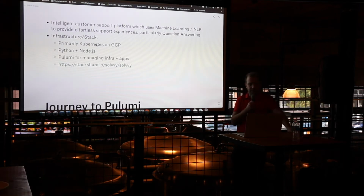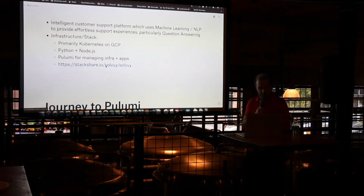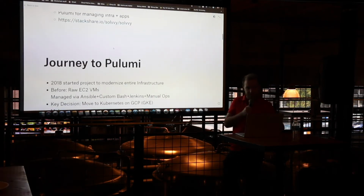Our stack is primarily Kubernetes on GCP, and for the backend we use for the most part Python and Node.js. And as I mentioned already, we use Pulumi for managing the infrastructure, but also the application. So that's kind of important. We don't just split it up to VPCs and clusters, but we also deploy into our cluster using Pulumi. If you're interested in our stack in detail, you can go to this website.